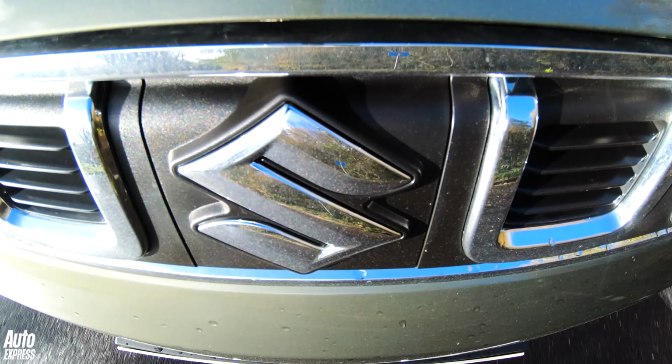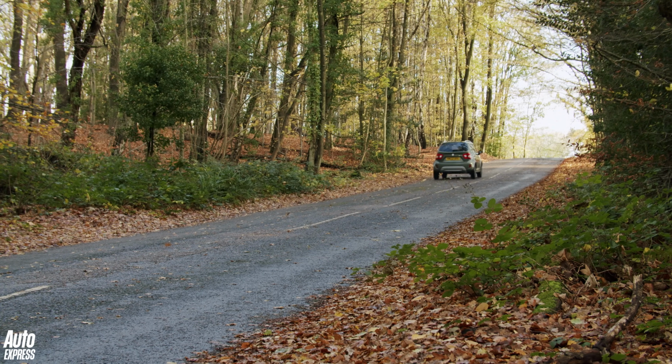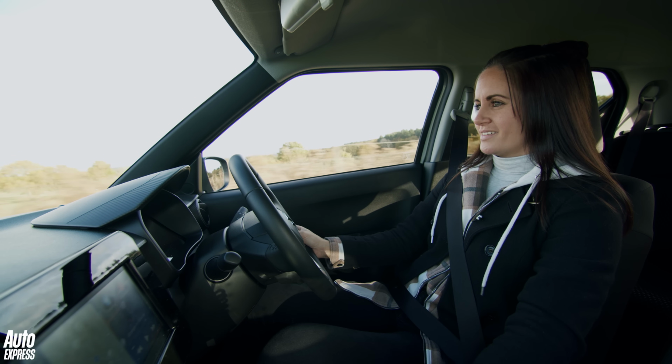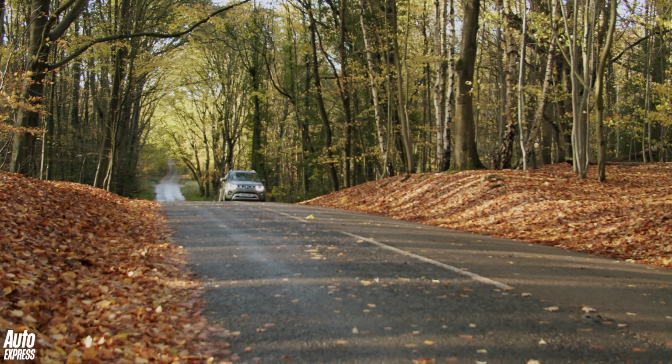Do you know what? This thing is really light as well. It's like 900 kilograms. Don't expect it to handle like a Caterham, though. It doesn't do that, but you can chuck it a little bit if you want to. Ready? Foot on the floor, go!